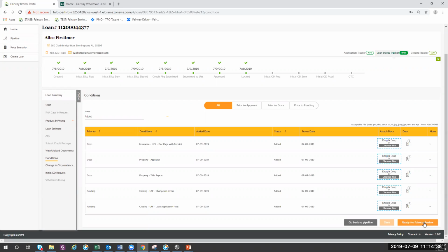I know that is definitely different than how today Web Center is acting, so I just want to make sure we're clear. We wanted to be able to let you upload conditions at your convenience without having to notify us until you are ready. So hopefully you'll see that as an improved functionality that gives you a little bit more flexibility in how you use Fairway Driver to suit your business needs.